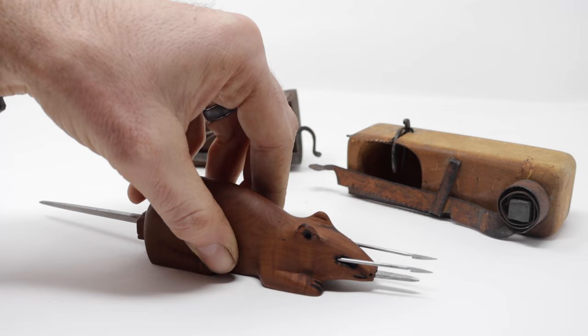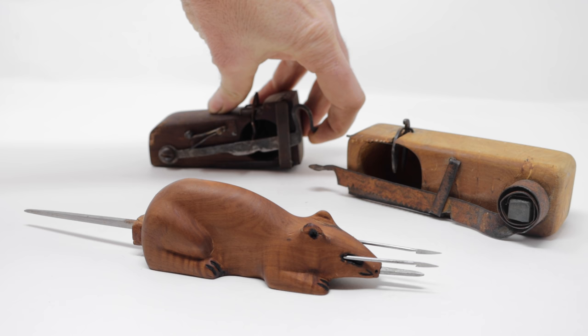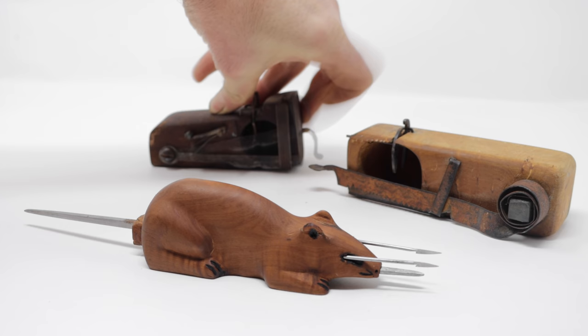Here's some other mousetraps I had fun building. These are guillotine mousetraps from the 1700s and 1800s. The mouse goes in there, takes the bait, and a blade slams down on the mouse's neck. I really enjoy making each piece of the mousetrap and recreating mousetrap history.